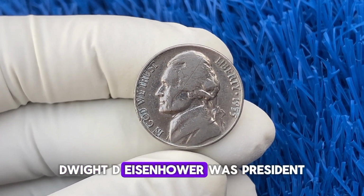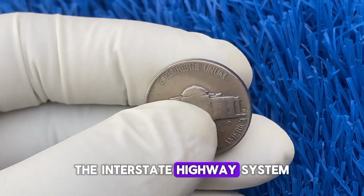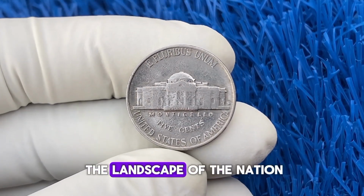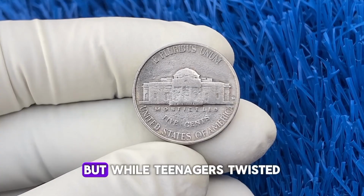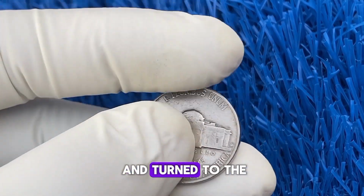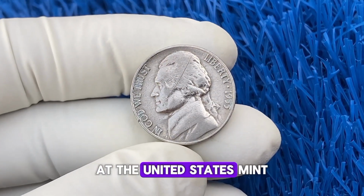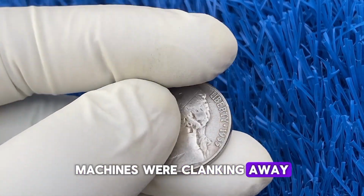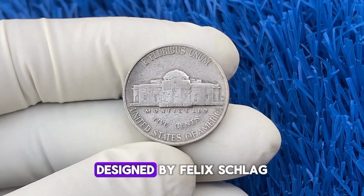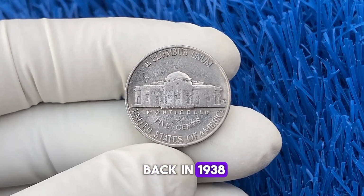Dwight D. Eisenhower was president. The interstate highway system was about to change the landscape of the nation, and rock and roll was shaking up culture. But while teenagers twisted and turned to the sound of Elvis Presley, at the United States Mint in Philadelphia and Denver, machines were clanking away, producing millions of these nickels designed by Felix Schlag back in 1938.